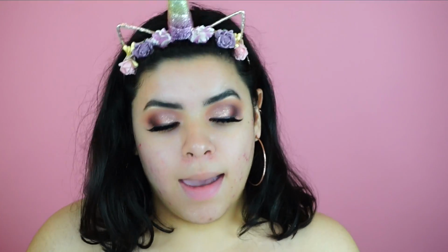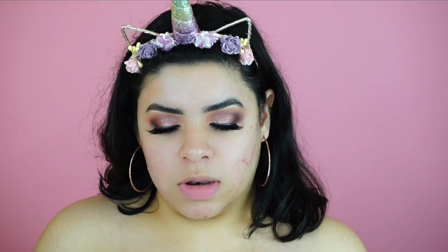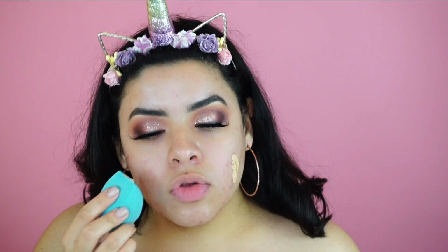After I had all those issues with the freaking eyeshadow, I am so excited to finally move on to the foundation. And I'm going to be using the Juvia's Place I Am Magic foundation. This is in the shade Capri, and I found that it works best with a beauty blender, so that's what I'm going to be using today. My beauty blender, this is a Shayna B beauty blender, or beauty sponge.